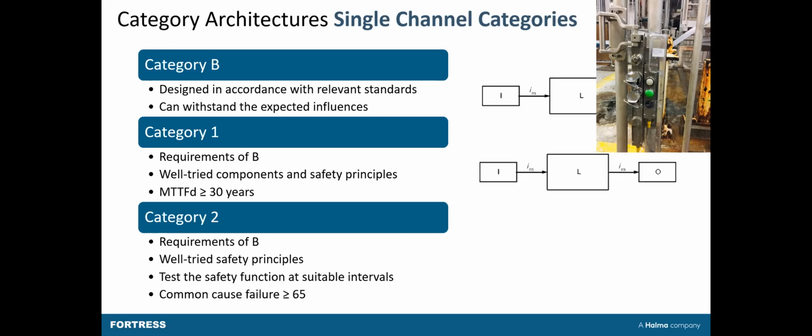Category 1, you also then have well-tried components and safety principles and a high MTTFD. So with that, it's single channel. So if one thing fails, you're going to lose the whole thing. But the point with category 1 is that it's well-tried components, well-tried safety principles, very high reliability components. So although if something breaks, the whole thing fails, it's not very likely to, because everything is very well tried and reliable in itself. That's the idea with category 1.